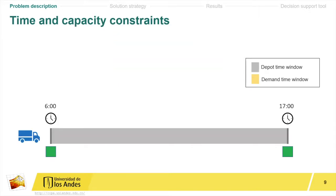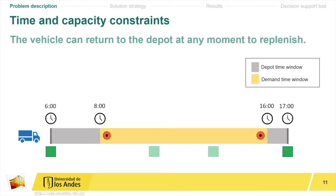First, vehicles can only depart the depot after 6 a.m. and must return to this same depot before 5 p.m. However, clients can only be served between 8 a.m. and 4 p.m. Finally, a vehicle can return to the depot at any moment to reload. This action of returning to the depot in the middle of the route will be called replenishment.